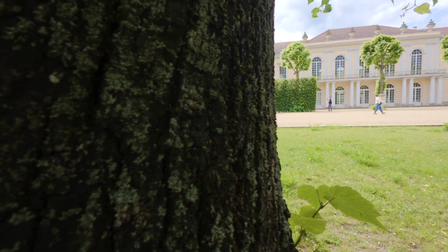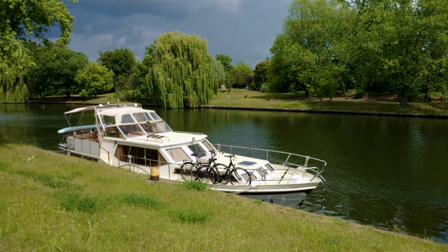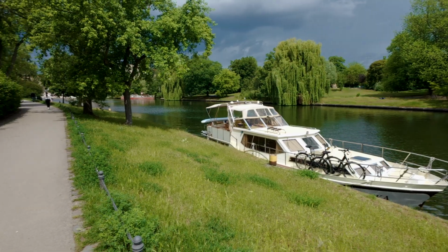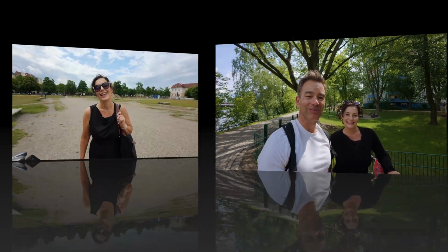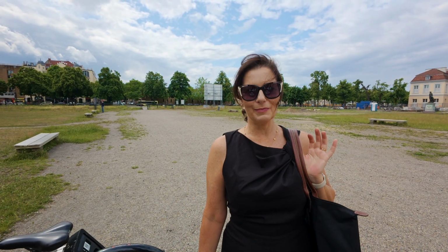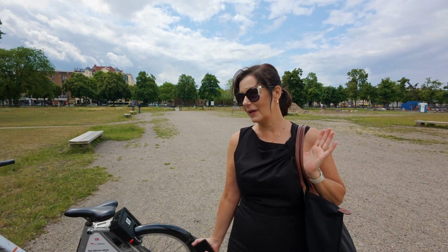We're heading to Charlottenburg Palace right now. We're currently biking through a little park along the river. And we're looking forward to seeing what we see at the palace. It looks beautiful. Let's go. So we made it to Charlottenburg Palace, and we are going to walk inside and take a tour. It was a nice, easy bike ride. Again, what a great way to see the city.